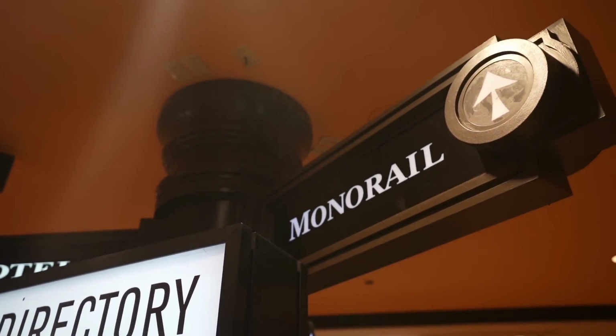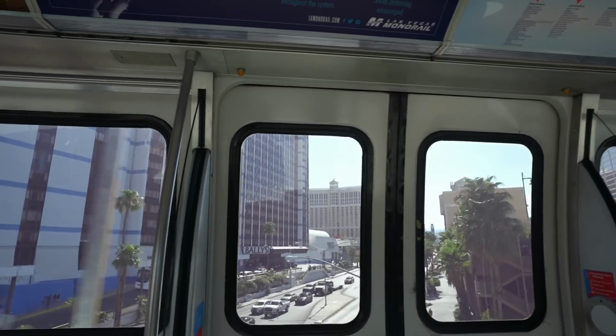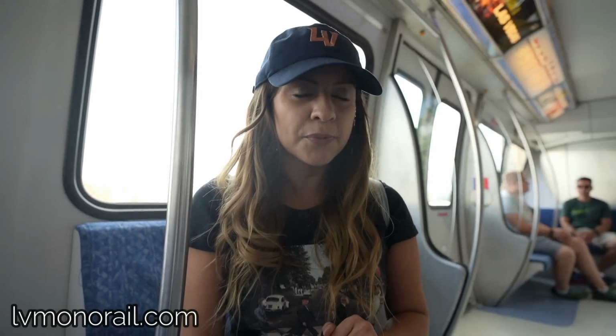So for our first transportation method, again, this is the Monorail. We started over at the MGM Grand Station, and we're going to end up at the Sahara. It is a total of 7 stops altogether, so it basically covers the majority of the Strip. Make sure you do check their hours on their website, but they do open every day at 7 a.m. to about 2 or 3 in the morning, except for Mondays, when it closes at midnight.